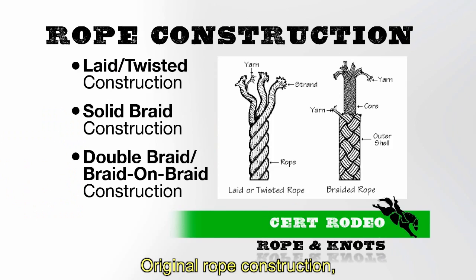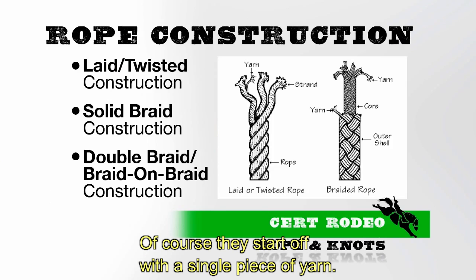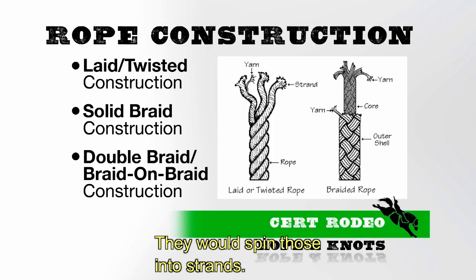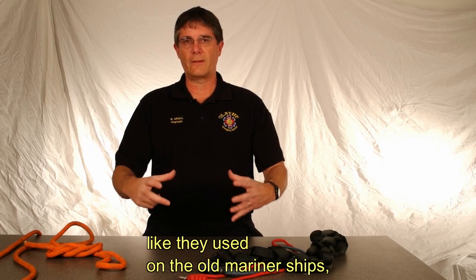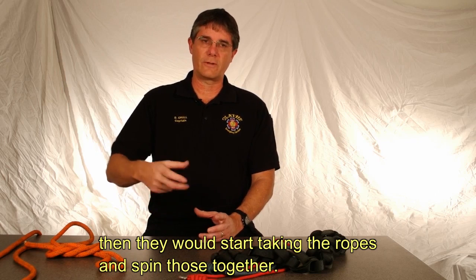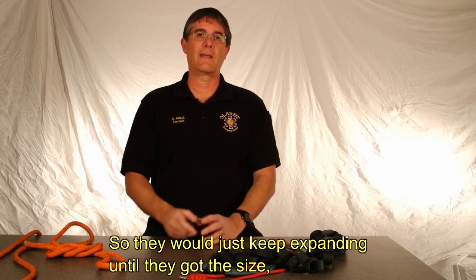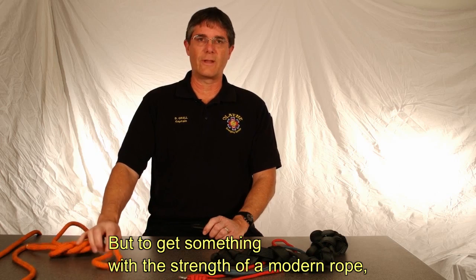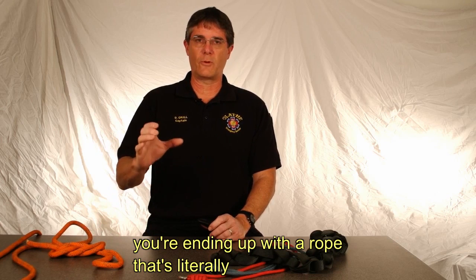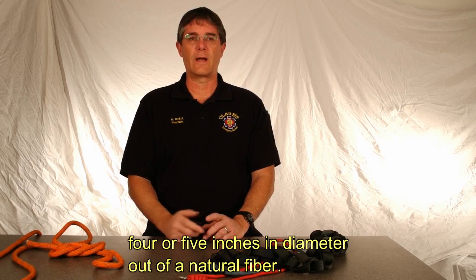Original rope construction, especially when we're working with natural fibers, of course, they start off with a single piece of yarn. They would spin those into strands, and then spin the strands into a rope. If they wanted a bigger rope, like they used on the old mariner ships, then they would take the ropes and spin those together. They would just keep expanding until they got the size and the strength that they needed. But to get something with the strength of a modern rope, you're ending up with a rope that's literally 4 or 5 inches in diameter out of a natural fiber.